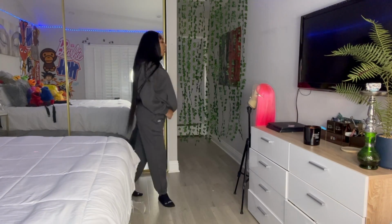Okay, here is this little set. I don't know how much I like it. I thought it was gonna fit a lot different, so I don't know.